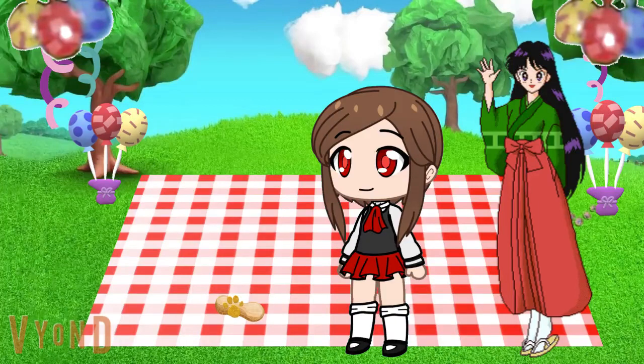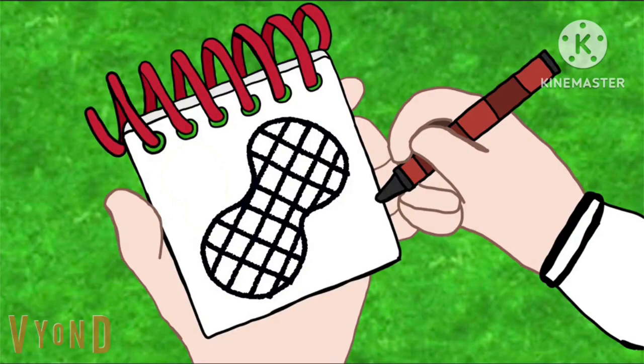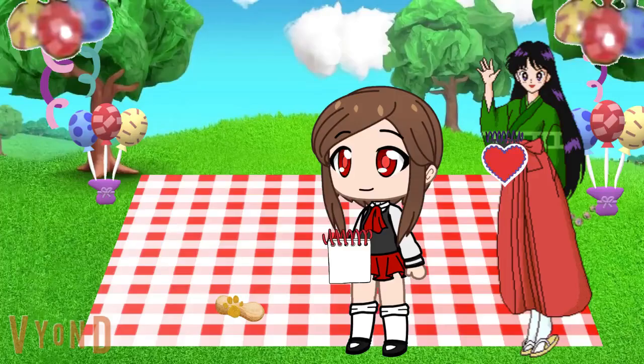You know what we need, our handy dandy notebook! Notebook, right. For a peanut, let's draw the peanut shape, like this, with some lines going down, and some lines across, like this. There, a peanut. Okay, now me.